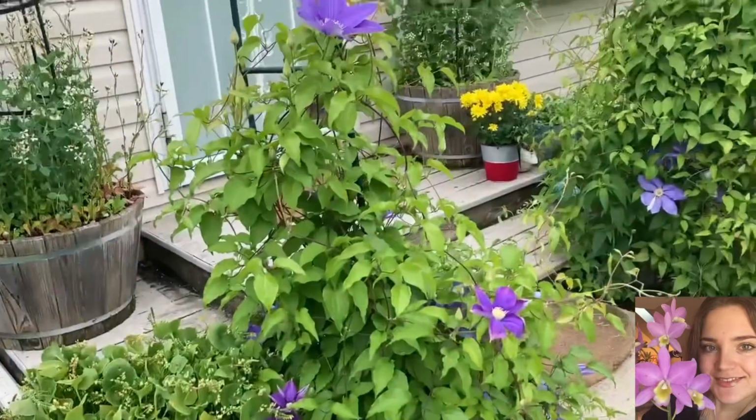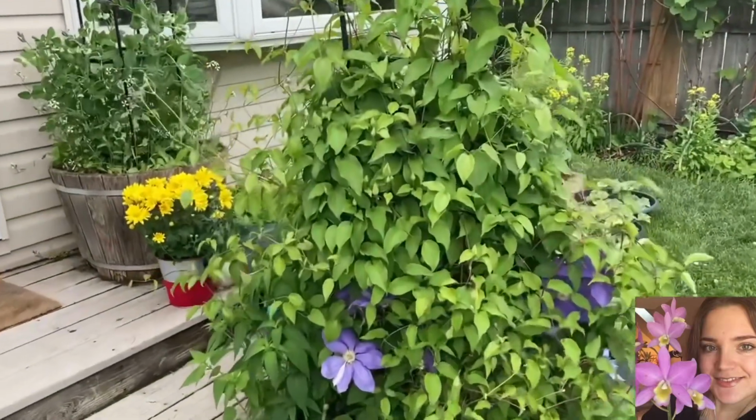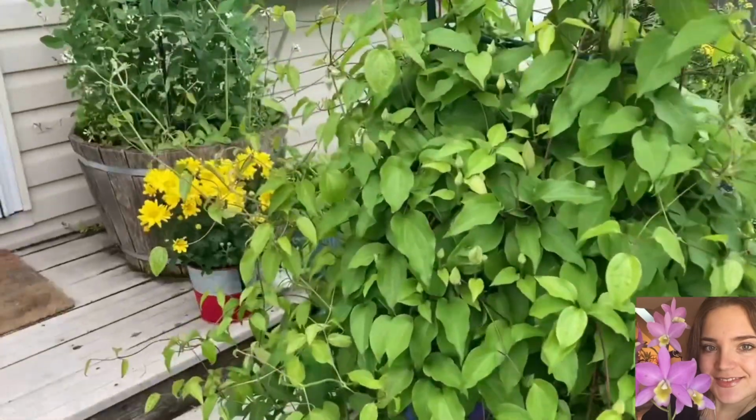I also love the way yellow and purple look together. One of my favorite color combinations.